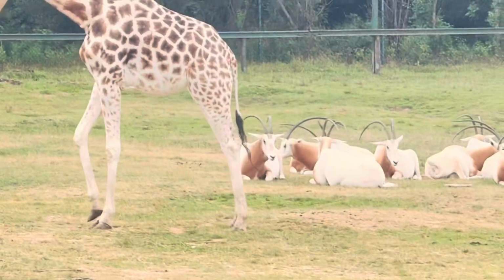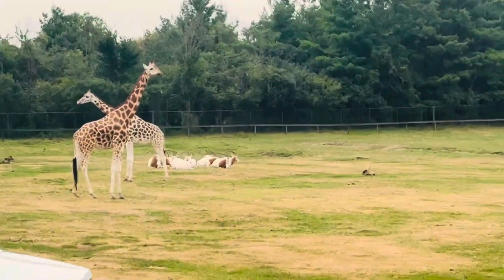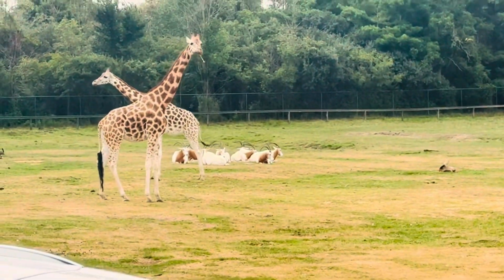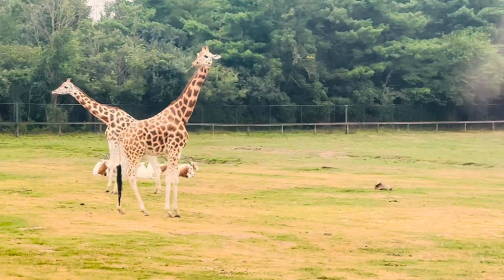Here you can get a better look at our giraffes as well as those ossicones on the top of their head. You can see this one with that stick in its mouth, tongue. It's purplish black in color. You think it's that color, Tyler?